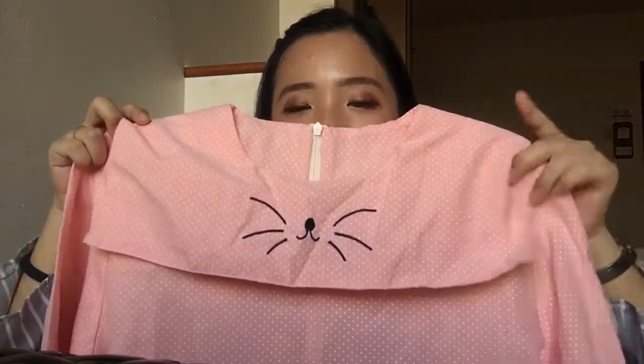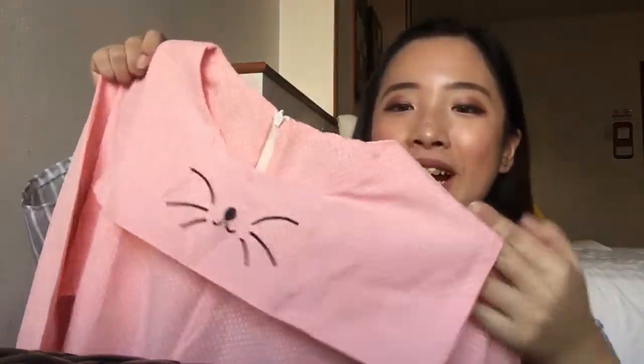And this retails for 250 baht, which is 25 ringgit Malaysia. My mom got it for me. This blouse, I know it's cute, it's a long sleeve blouse, but then got this kittenish thingy here. It's pink. I'm not sure how much did it cost, maybe about 200 baht or 180 baht.